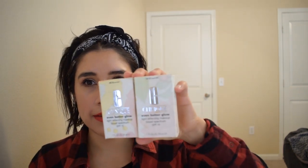One foundation contains 1 fluid ounce of liquid, which is 30 milliliters, and the actual packaging is quite cute. It's a carton box with a flower pattern in pastels in the background, and then it has a C for Clinique, and on the back there are directions and ingredients. Once you open the box, you get a plastic squeezy tube. It is more of a wide tube, but it is short.